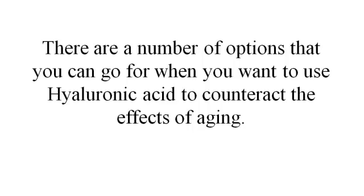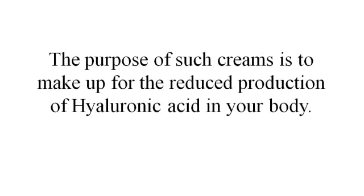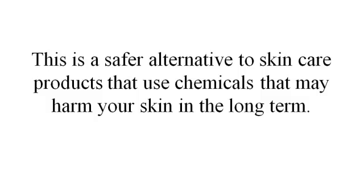There are a number of options that you can go for when you want to use hyaluronic acid to counteract the effects of aging. One of them is to use HA creams, which have become very popular in the world of beauty products. The purpose of such creams is to make up for the reduced production of hyaluronic acid in your body. Such a cream is also meant to act as a stimulator of the generation of collagen. This is a safer alternative to skincare products that use chemicals that may harm your skin in the long term.